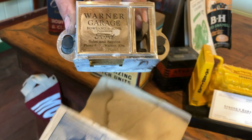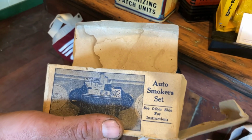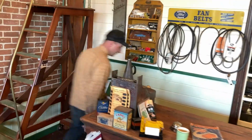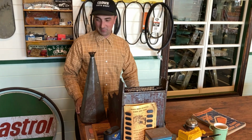There it is. Auto smoking set, but it's in the box, as was. Oh yeah, look at that. You take your cigarettes, your lighter. Yeah, and neat. That's the garage, Warner's Garage. Got cash register goes up to $2.99. I've yet to make that much. Nope. So far it's just ringing the blues.